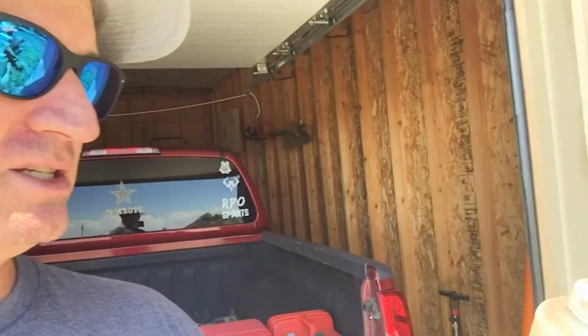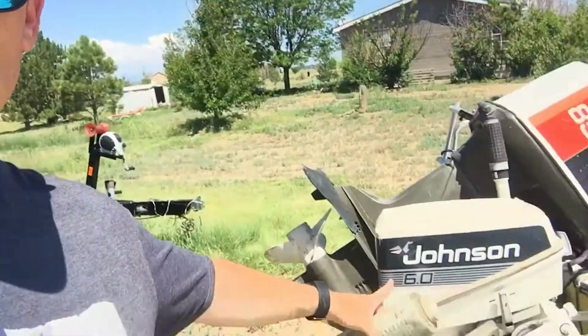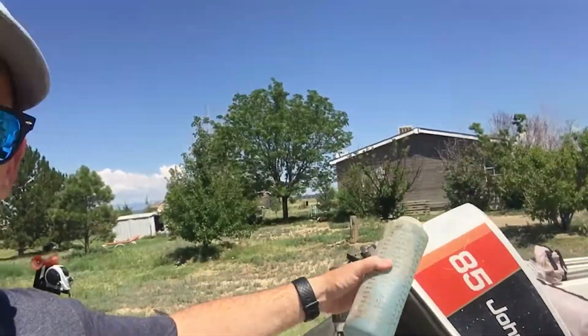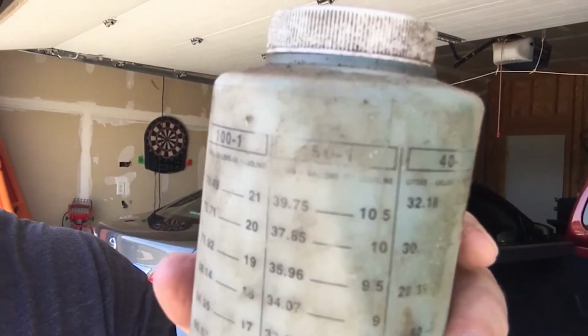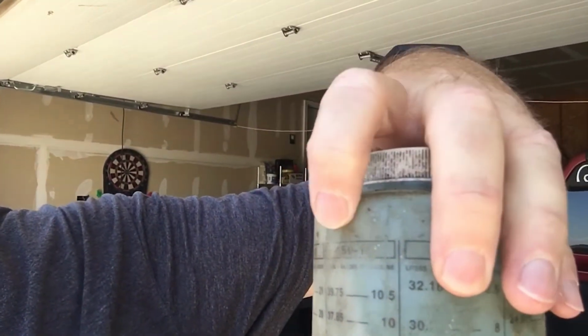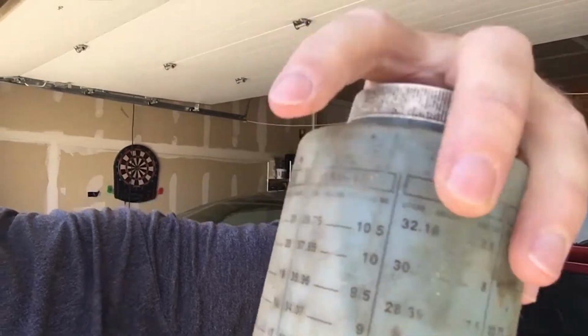So this small engine, this little small one right here, right? This guy is 100 to 1. And our big horse, our 85, is 50 to 1. So on the bottle, easy to read. You can see right here, 100 to 1, and 50 to 1.